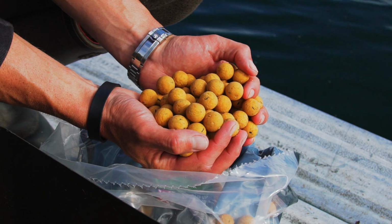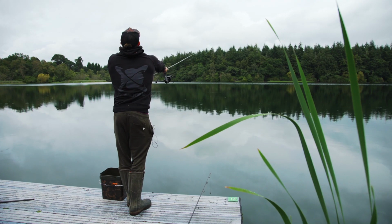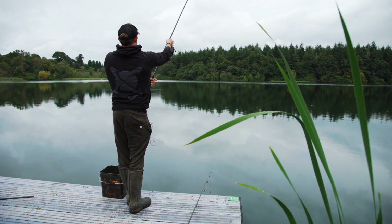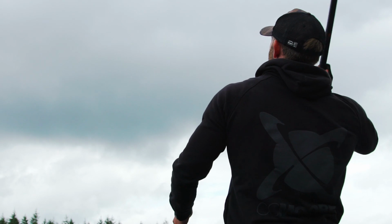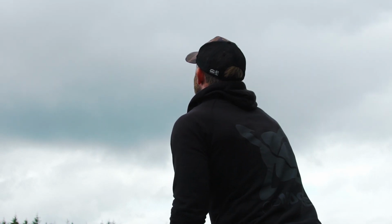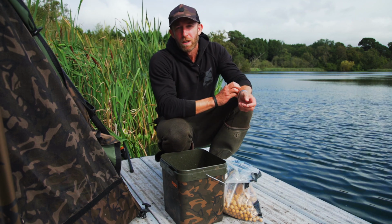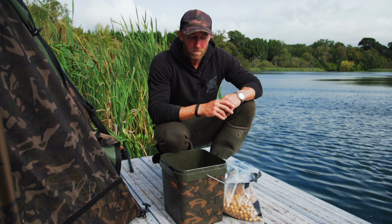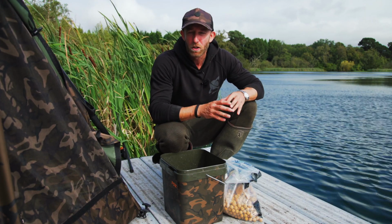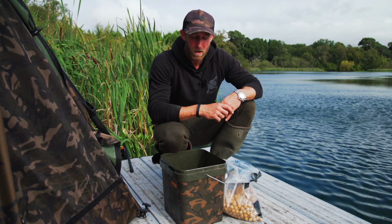The main reason for me using 18mm is because of the distance that I'm fishing. I'm fishing just over 100 yards, and this larger size means I can get the bait out there with a throwing stick quite comfortably, whereas I might struggle with a smaller bait, a 14mm for example. Also, there are a few smaller nuisance species in here, and the 18mm is a lot more impervious to their attentions as opposed to a smaller bait.